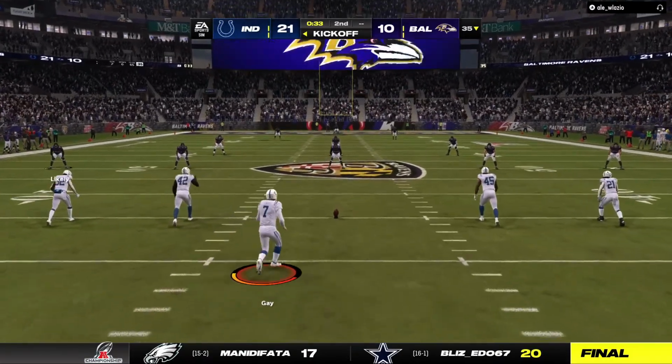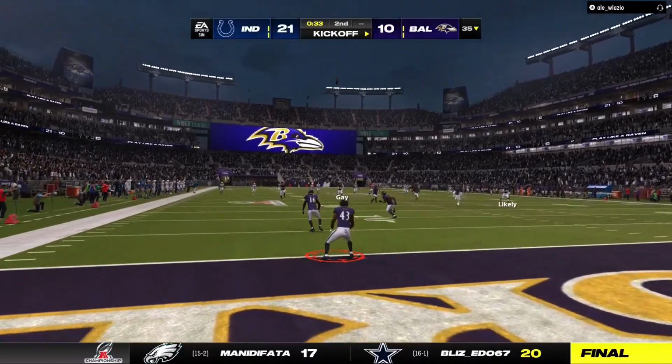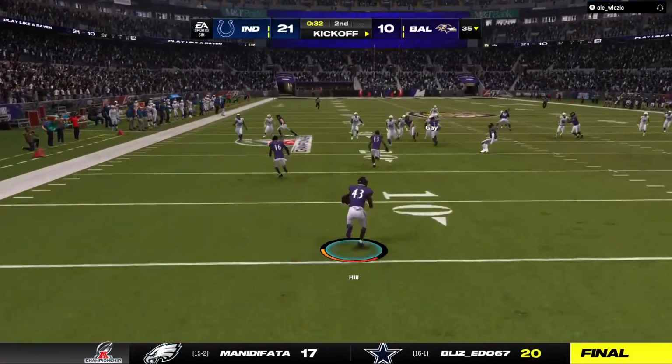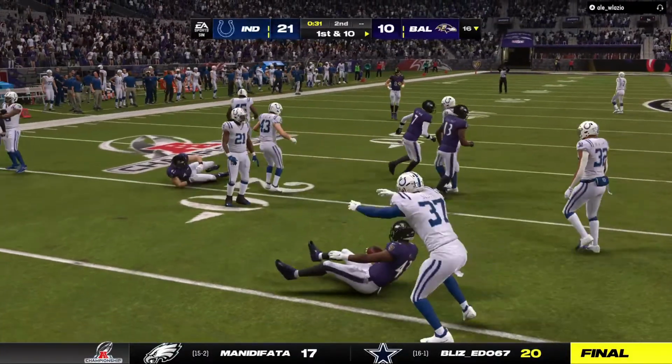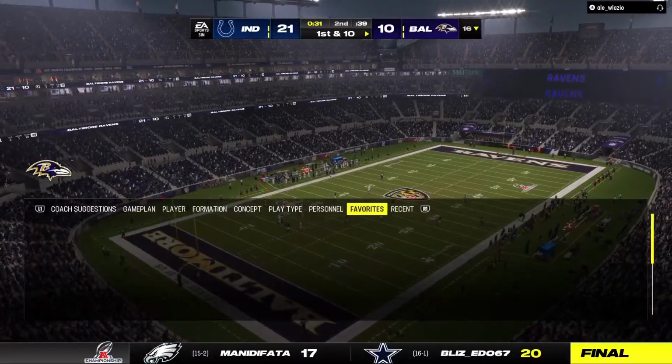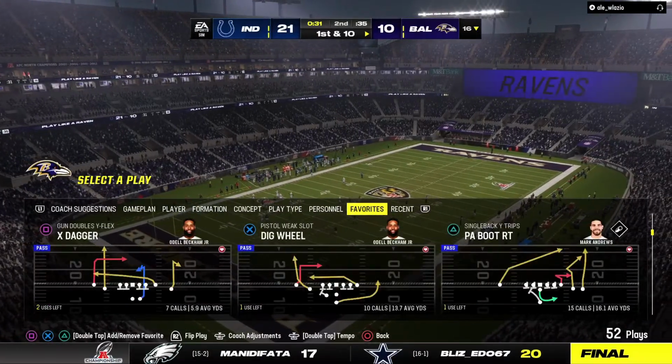Following the touchdown, here's Gay to kick it away. Taken at the goal line. And some good special teams coverage as they bring him down just outside of the 15. At their own 16-yard line.